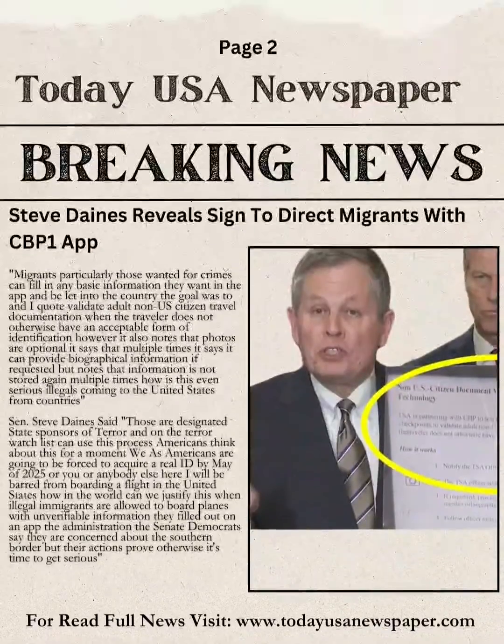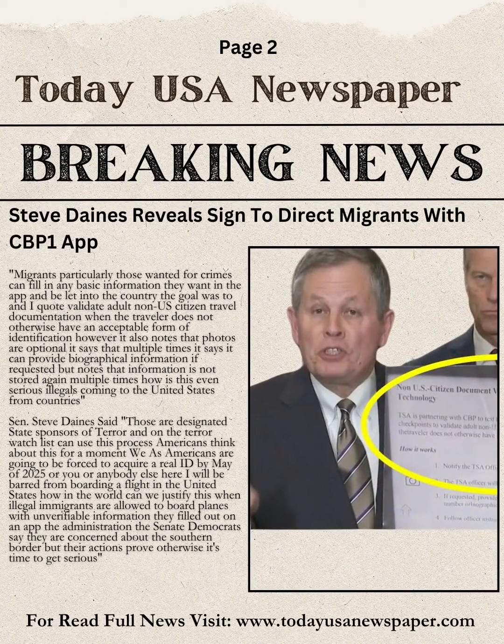For those who don't know, the CBP1 app provides appointments for migrants who are claiming asylum at the border. Migrants, particularly those wanted for crimes, can fill in any basic information they want in the app and be let into the country. The goal was to, and I quote, "validate adult non-U.S. citizen travel documentation when the traveler does not otherwise have an acceptable form of identification." However, it also notes that photos are optional. It says that multiple times. It says it can provide biographical information if requested, but notes that information is not stored, again multiple times.